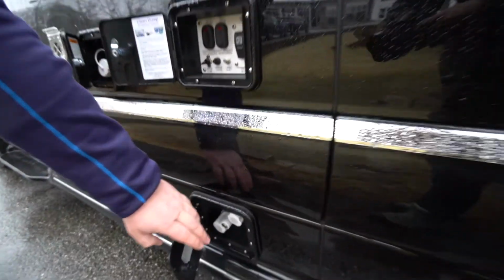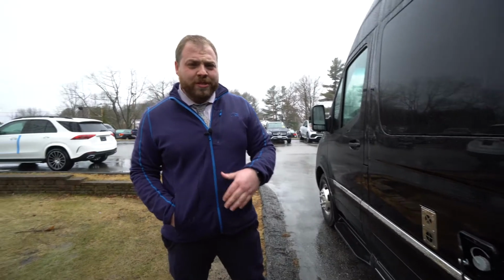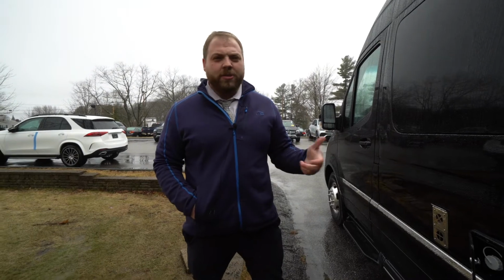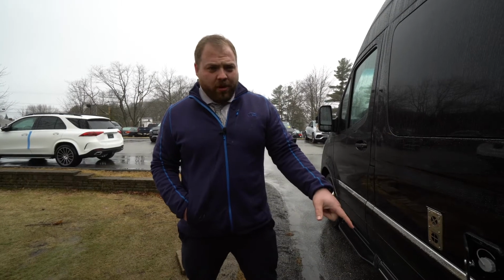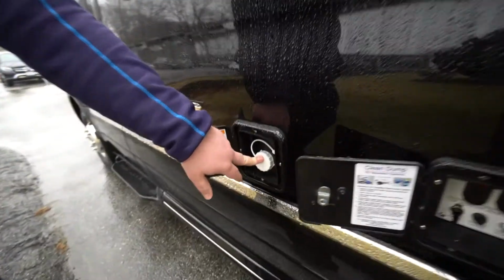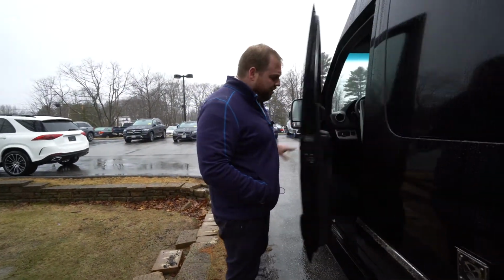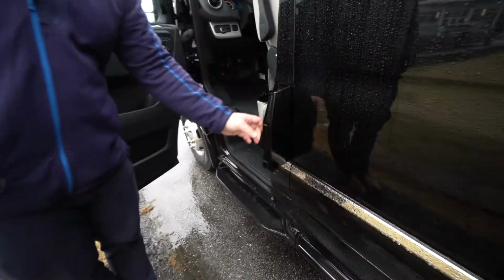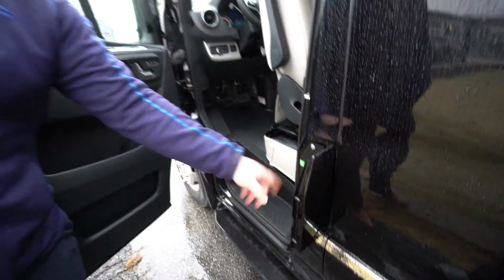Below that, we do have our outdoor shower. So you do have hot and cold water outside of the unit as well. So you can do outdoor shower, or if you brought bikes with you, if you've got pets, anything like that, and you need to wash them off before you put them back inside, you can do that right from outside of the vehicle. Then we have our freshwater fill. So if you just want to fill the tanks up with a hose, you can do it right from there. Last thing on the driver's side is actually the diesel fuel fill, which is actually behind the door. So you have to open the driver's side door, open this little access door, and it's back there.